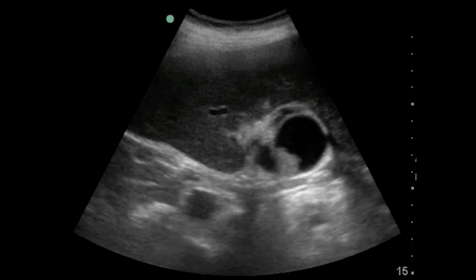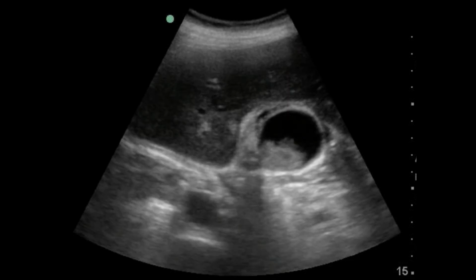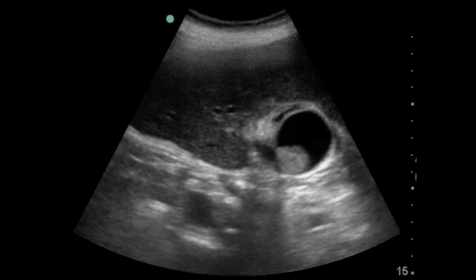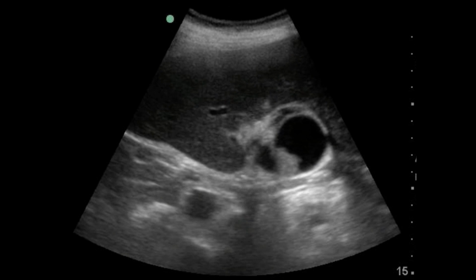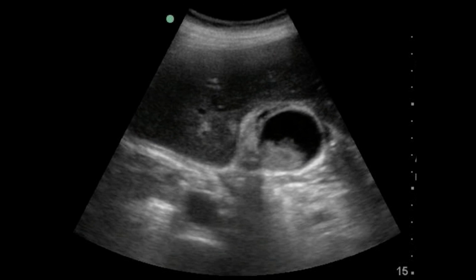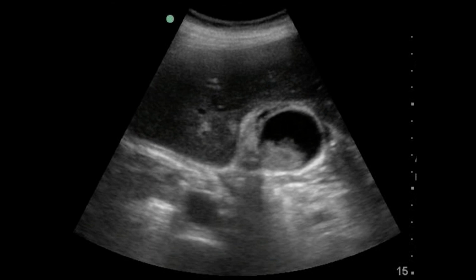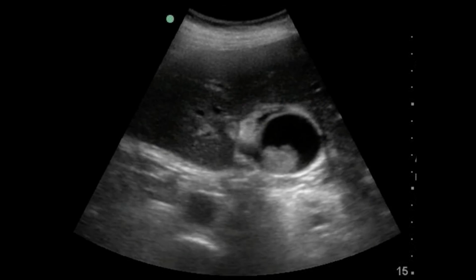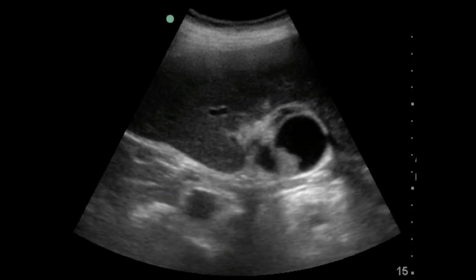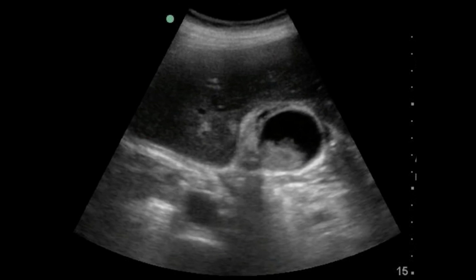Another thing just to remember is that fluid around the gallbladder does not equal pathology either. So I mentioned stones, you can have those and be asymptomatic. Fluid as well, you can be asymptomatic. People with cirrhosis or HIV or protein deficient states will often have fluid around their gallbladder for other reasons, not cholecystitis. It's not necessarily a false positive, the fluid's there, but it's not cholecystitis. So you've got to bring in the clinical picture, which is very important here as well.